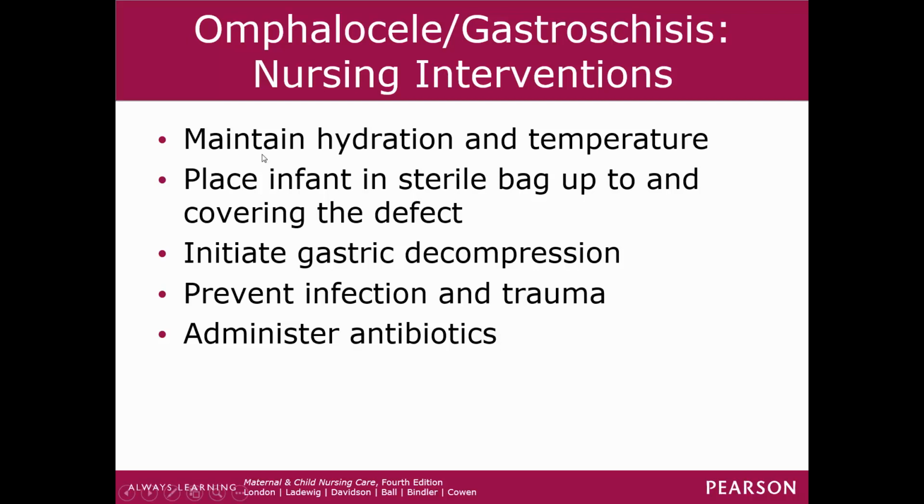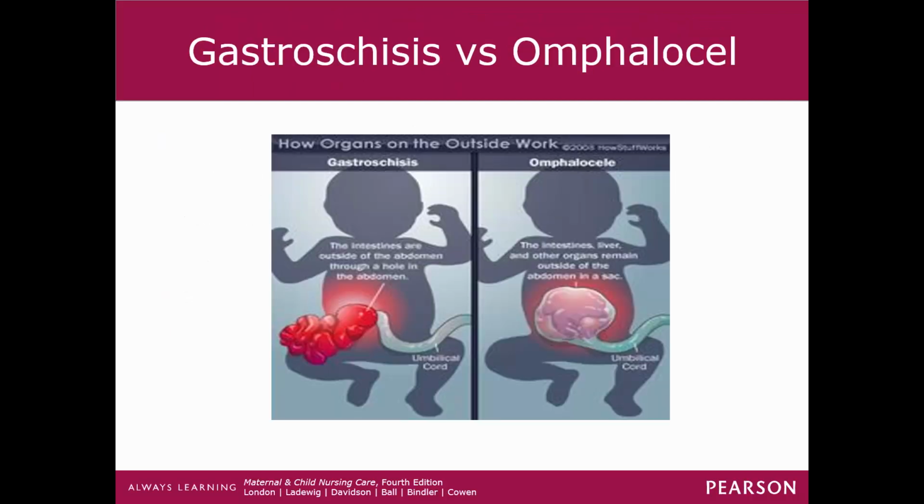So you can see these on ultrasound, and then you have this baby delivered. We need to keep them hydrated and maintain their temperature. An internal organ is on the outside of the body, not on the inside where it's supposed to be, so we lose heat that way. We need to keep this baby hydrated, but the internal organ part hydrated as well. One way we do that is we put these babies in a plastic sack or wrap them in cellophane around their abdomen. We need to keep their gut decompressed. We're not feeding these babies. We need to prevent infection. We're starting antibiotics, and they're probably getting a D10.